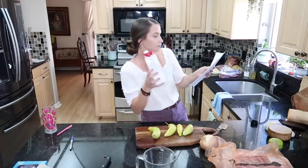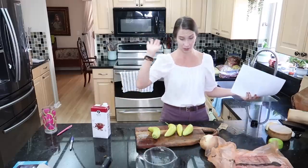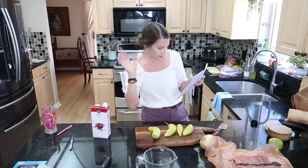Okay, onions, beef broth. It says you add this on like day of cooking, but I'm not going to remember to have beef broth. It's not something I keep on hand. Wait, does it? Don't even listen to me.